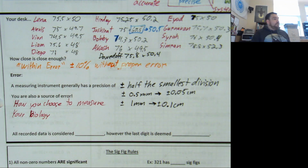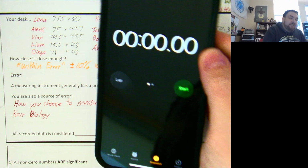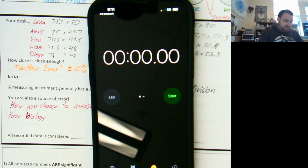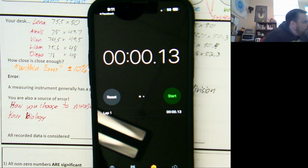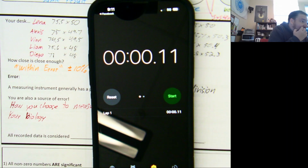I want all of you to get your phones up. And I want you to open up your stopwatch. And I want you guys to turn the thing on and off as fast as you can. What's, excuse me, 0.02? Do it again. No, one finger. 2 fingers is cheating. 1 finger. 0.07? That's impressive. What are some numbers we got?